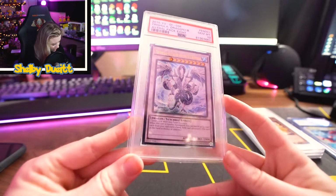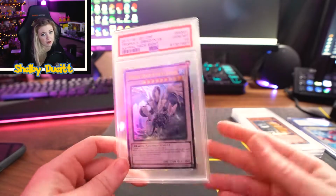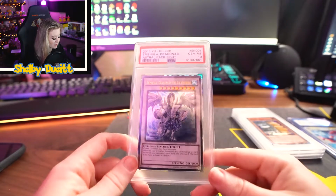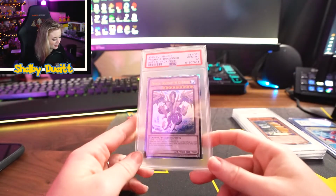So, like I said, I'm very surprised this came back a 10. I don't really know how it came back a 10, but it is my favorite card. This is definitely a card I will be keeping in my collection forever. And I'm very happy with that.